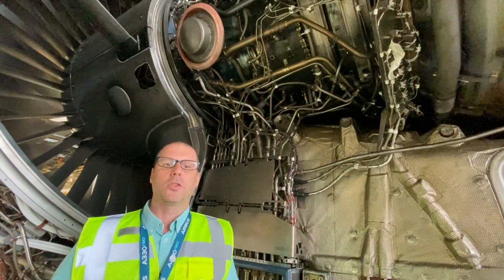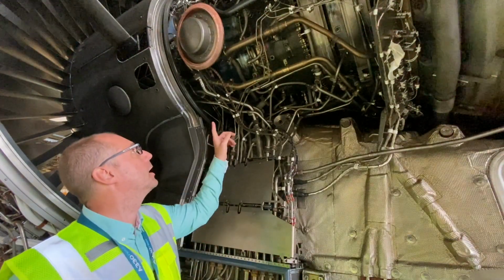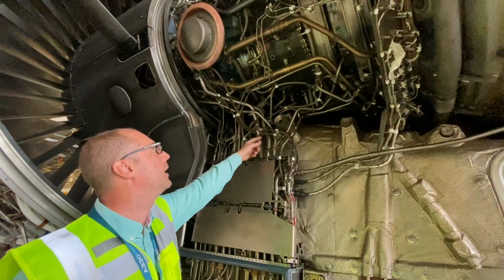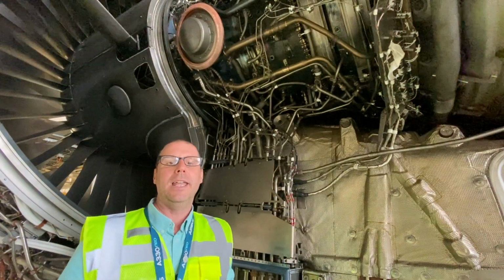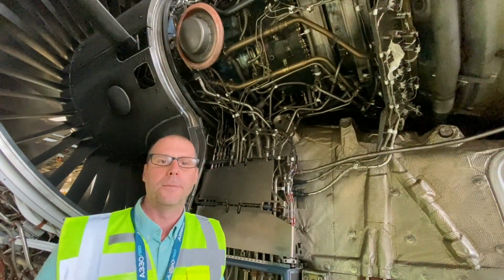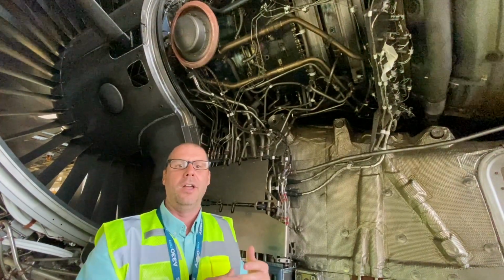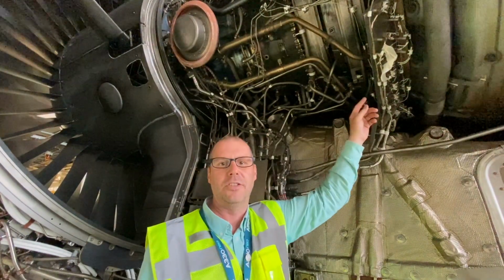So once the compressors have squeezed the air, increased the pressure and the temperature, it then passes through into the combustion chamber. Unlike a car where you'll have individual cylinders, the combustion chamber is cannular and goes right around the complete circumference of the engine. There are 18 spray nozzles that then inject fuel into the compressed air, and an igniter spark sets off the ignition. Once that ignition has taken place, because the air is constantly moving through the engine, it is self-sustaining and continues to burn the air and the fuel together before passing it through onto the next stage of the engine.